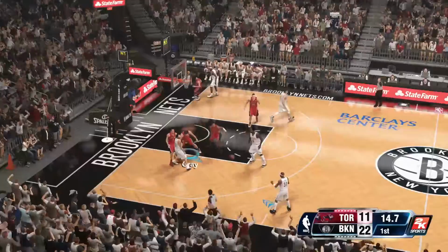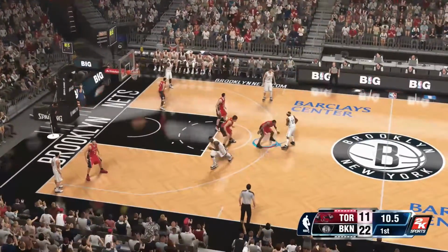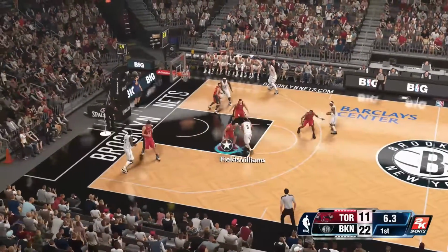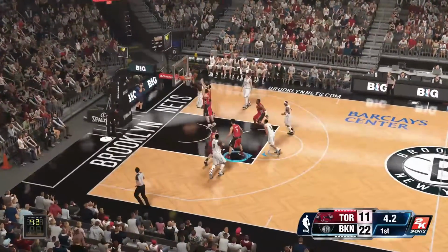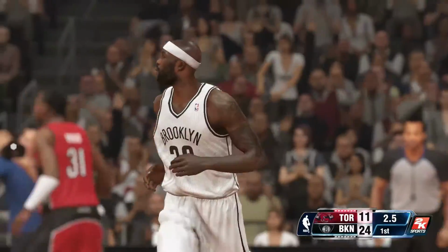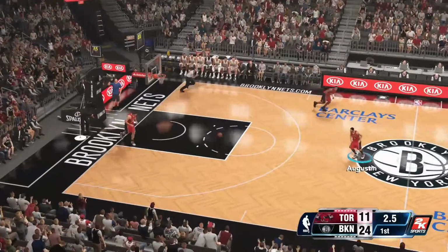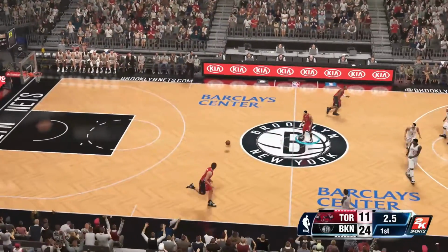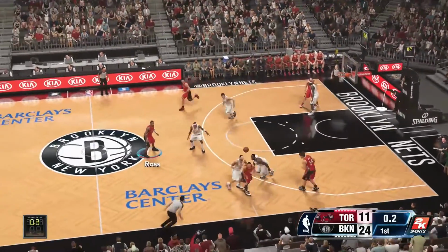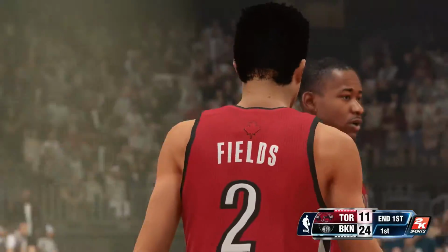Williams with the block. Offside Williams. Terry outside. Terry off the pick from Blatch. Back to Williams. Here's Evans, and that one's good. Huge advantage for them already. And as well as they played at both ends so far, this lead might continue to grow. Here is Ross. Watch with the steal, and as the first quarter wraps up, already at double digits.